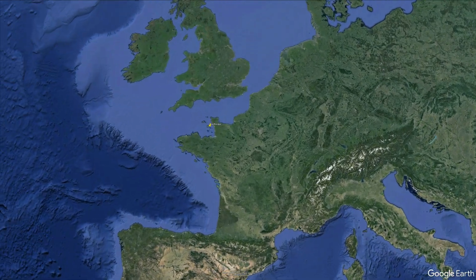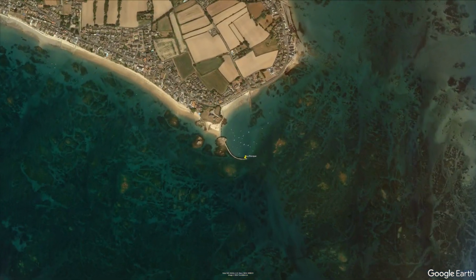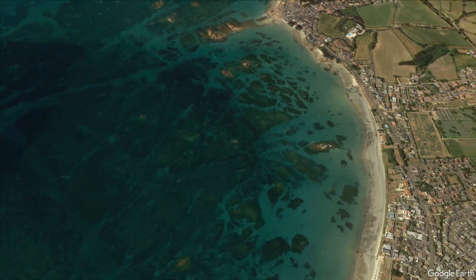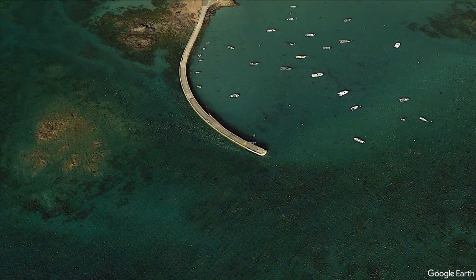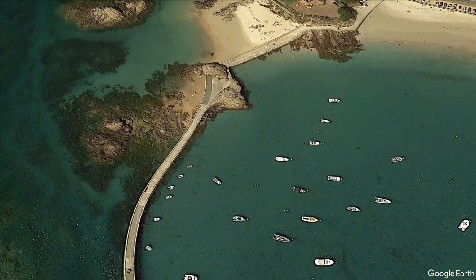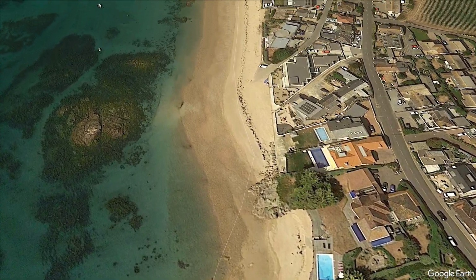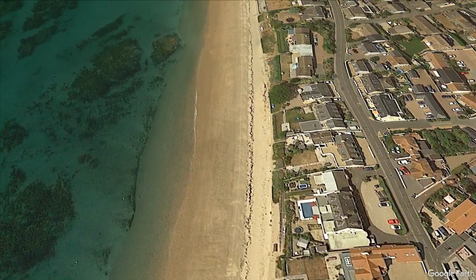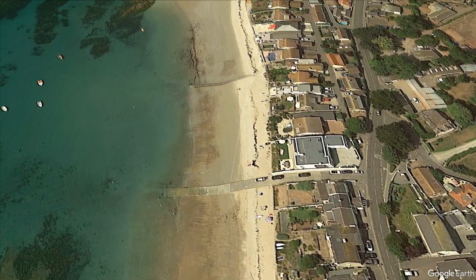In part one, this walk started on the pier at La Rocque. From the pier, we headed straight onto the beach. We passed Le Bourg and were heading across Pontac when part one finished.